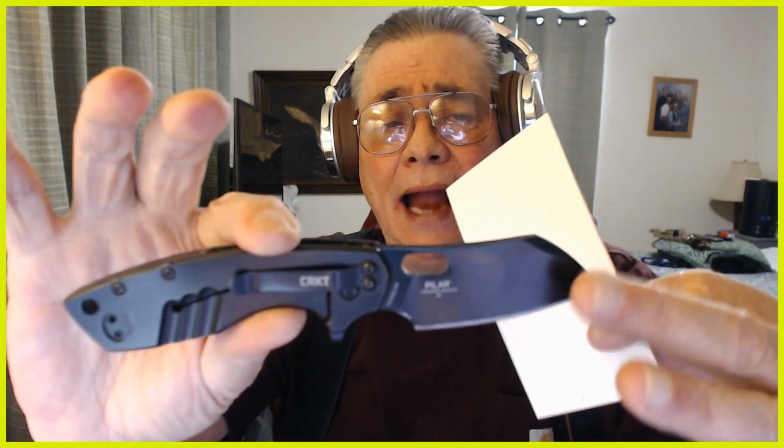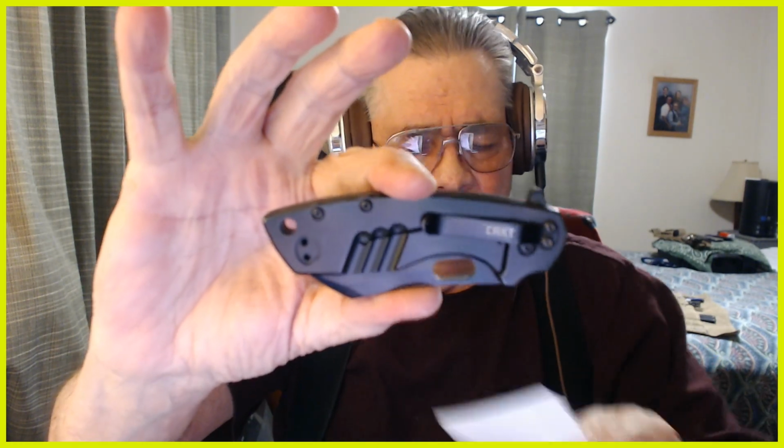And the blade finish is oxidized. They just call it oxide, okay? The blade thickness up here on this spine is 0.15 inches. The overall length of this guy, from here to here, I measured all this stuff too, by the way, is 6.69 inches. Closed, this guy is 4 inches.